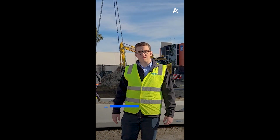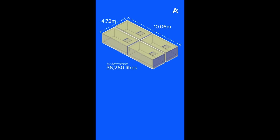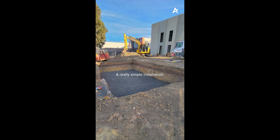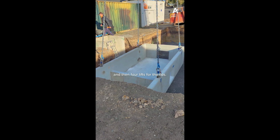We're out here today at Barry Street in Bayswater for the installation of our 4 AtlanVaults and our filtration cartridge system. A really simple installation, just 8 lifts, 4 lifts for the modules and 4 lifts for the lids.